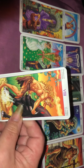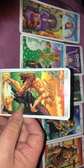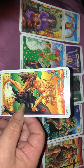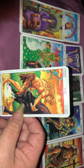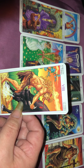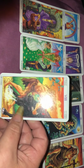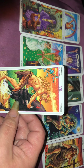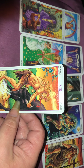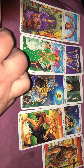And we have this dude wrestling a bull. Strength. Instead of a lion, we've got a bull. How interesting is that? So we got Fabio here wrestling a bull. Or Tarzan, who knows. For some flowers. Bull looks pretty pissed off. Instead of a very calm lion, like in most of the cards, you got a really pissed off bull, and this guy is just holding him by the horns. So that could certainly alter the meanings of the cards when we pull that. Be interesting to see when it comes up.